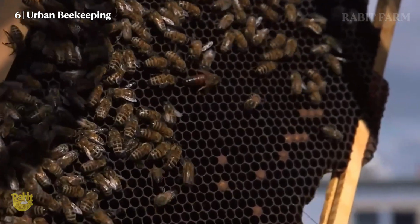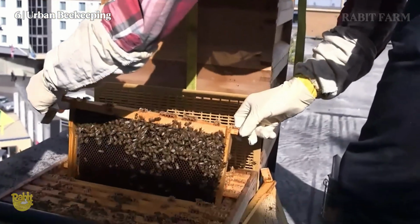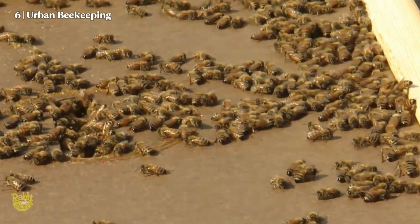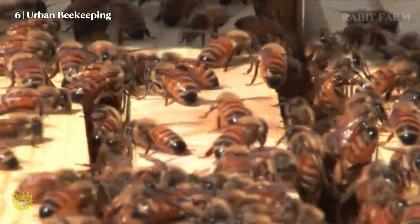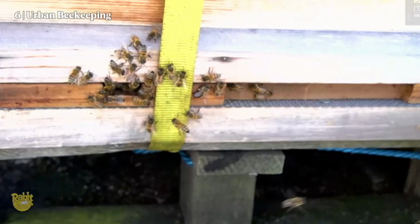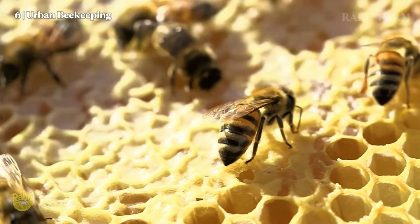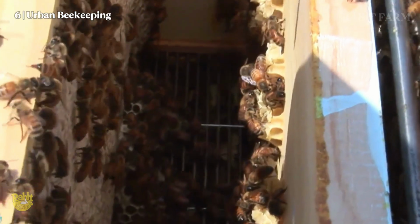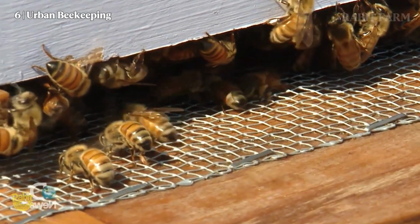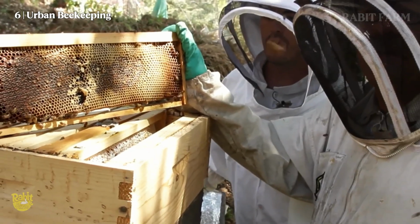6. Urban beekeeping. Liquid gold in your backyard. Next is urban beekeeping. Raising bees in your own backyard. I think this is a great model for city dwellers. You just need a little space like a rooftop or small garden to keep bees. A study from the FAO, Food and Agriculture Organization, shows that each bee colony can bring in $2,000 to $3,000 a year from honey and beeswax production.